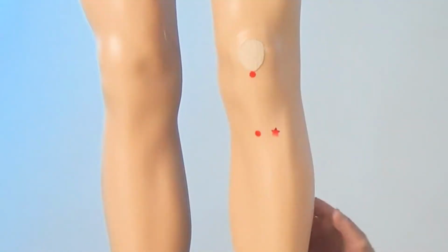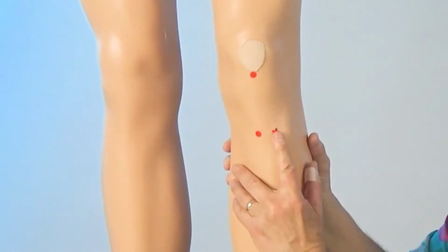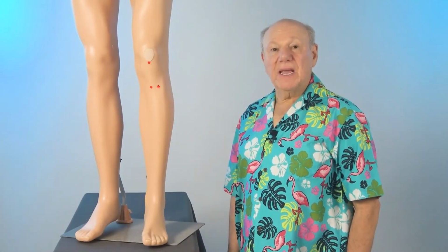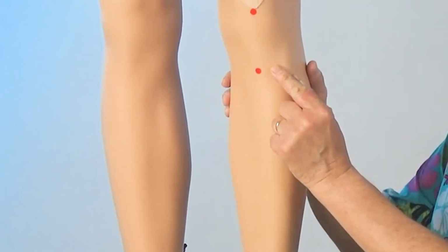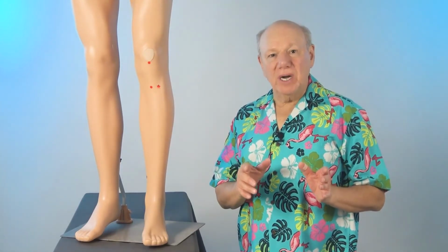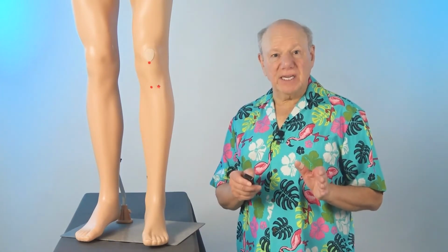To locate this point, find the bottom of your kneecap right over here. Then find the point that is the width of 4 fingers below that, right here. Now, find the point that is the width of 1 fingertip to the side of that, right here. Push in to find a point that is sensitive, sore, tender, or painful. That is the spot. Activate this point by massaging the area in a circular motion for 1 to 2 minutes, like this. Now find and activate this point on your other leg. Leg 3 miles is traditionally used to strengthen the body, improve digestion, and improve leg flexibility.